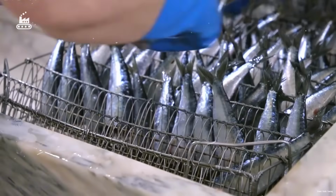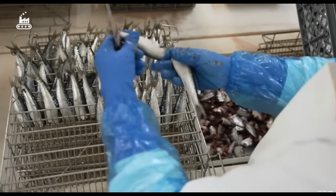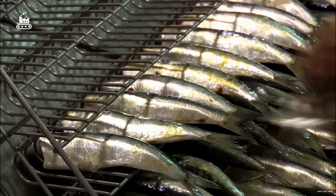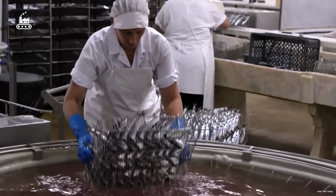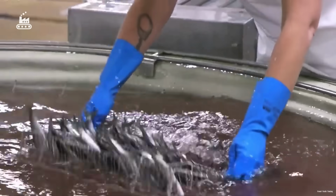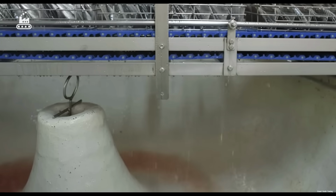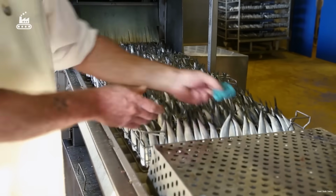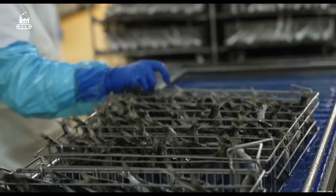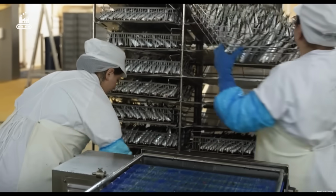Once the sardines are sorted, they're carefully arranged in trays with their tails pointing upward. This setup helps the fish cook evenly from head to tail during the steaming process. Next, the trays move into a rinse station for one final wash. And, yep, you can actually see any leftover blood being rinsed away. From there, the fish travel down the line, loaded onto carts, and rolled into the steam room.